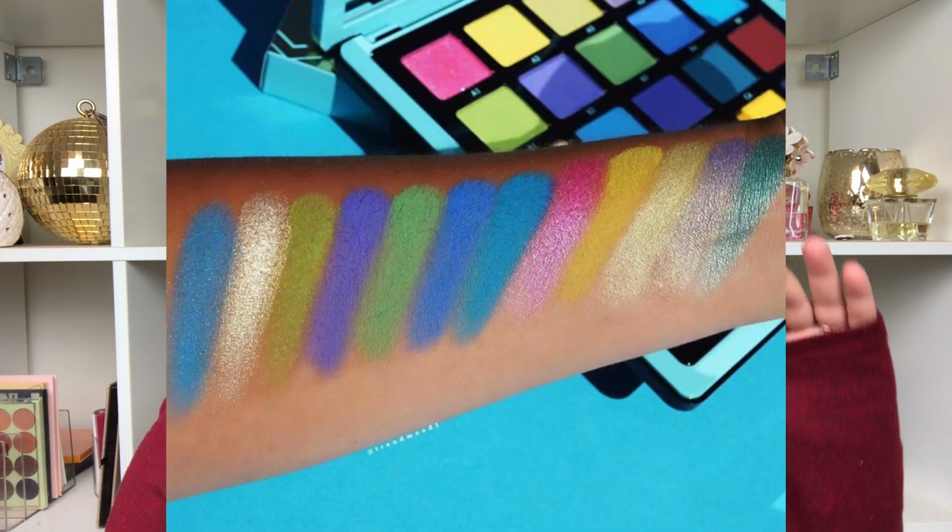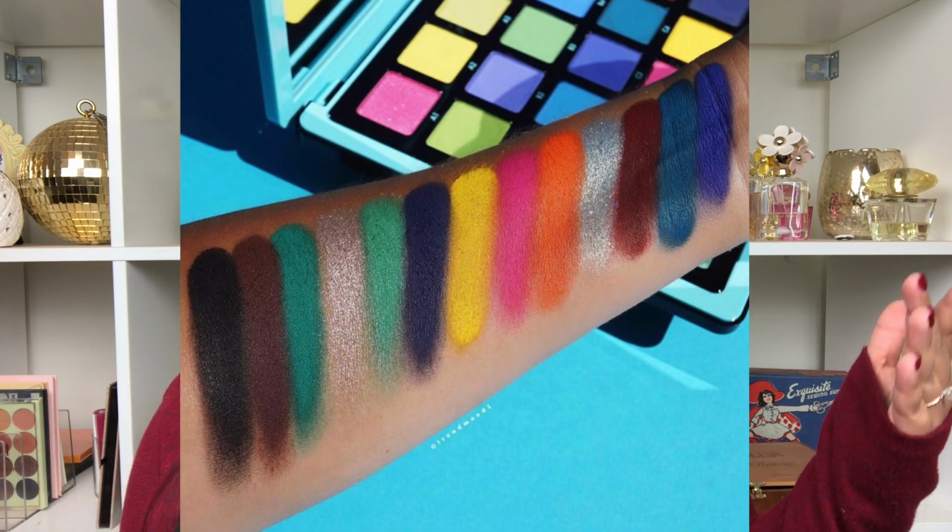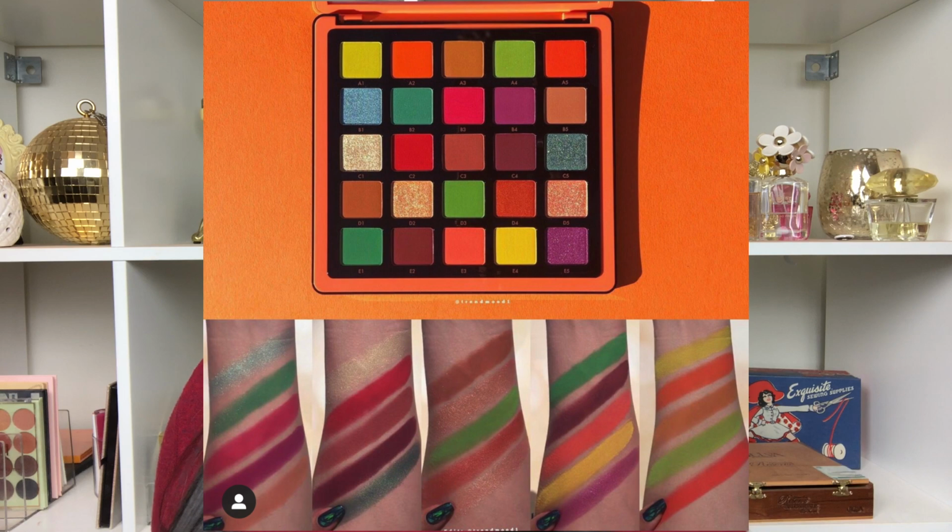The Novena palettes, they just came out with a purple one, they have this blue one, and now they have this orange one. They have 25 shades, and they had volume 1, 2, and 3. 25 shades for $60, which for Anastasia Beverly Hills, I guess is not too bad. Let's check it out. Hold on. Let me see how many we usually have. 2, 4, 6, 8, 10, 12. Usually you get 12 shades and pay anywhere from like $45 to $52, $54. For $60, you get over double that.